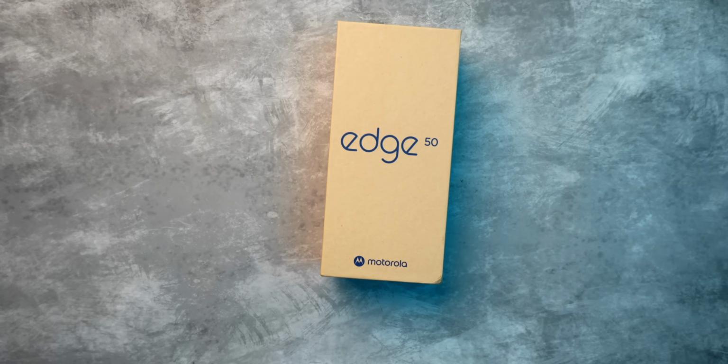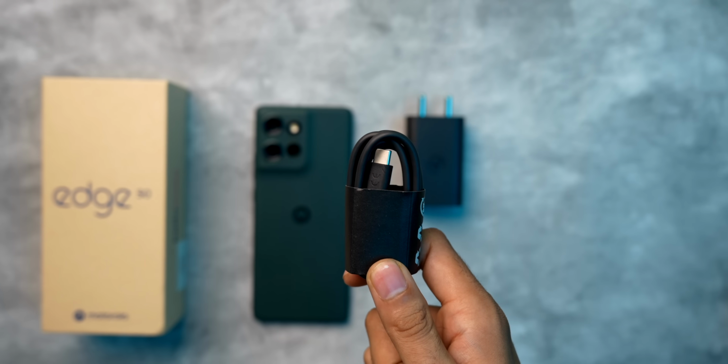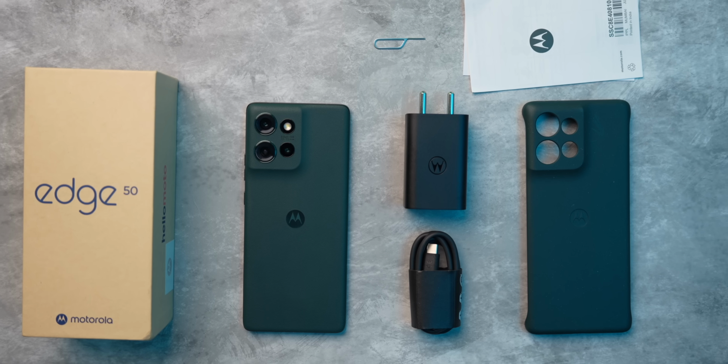Now, first up, where brands are removing chargers in a mid-range phone, here you get a big box. In the box, you get greeted with a very beautiful lavender smell. I mean, nice perfume. And then you get the phone, 68 watt PD charger, a Type-C to Type-C cable, a hard case, some paperwork, and a SIM ejector tool. Mother Nature should be very proud of Motorola for giving all the contents in the box and still being eco-friendly at the same time.